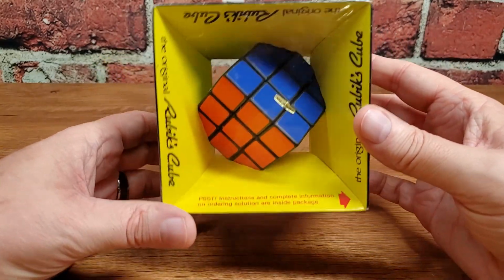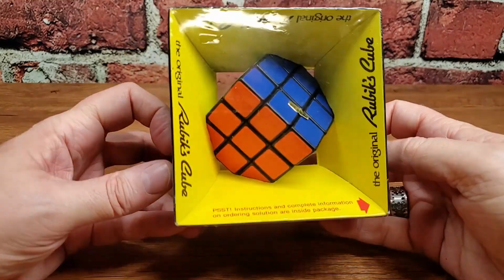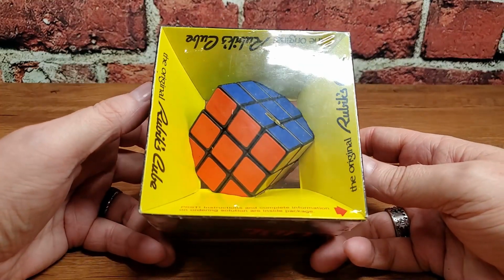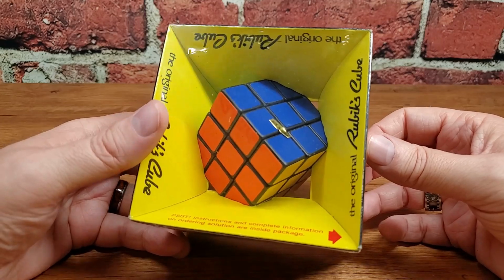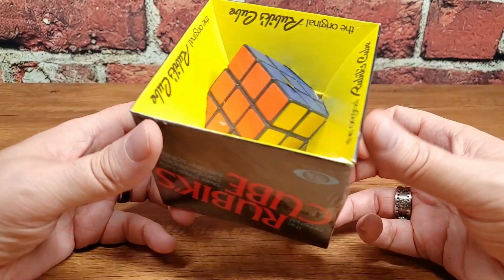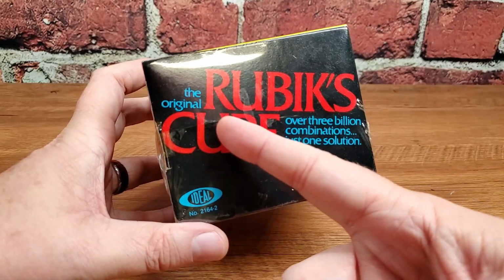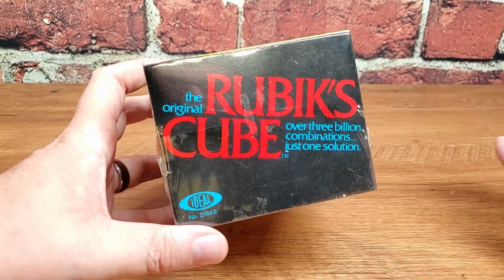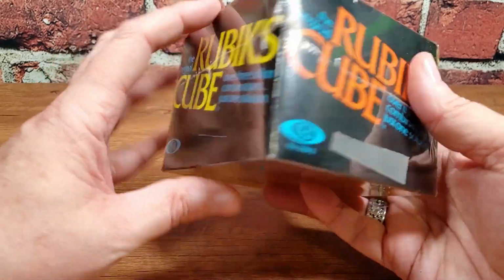This was just, hey, Ideal is taking Erno Rubik's toy and gonna mass market it and see what happens. And this thing is, like, hands have not touched it. Ever. And, yeah, I can't wait. John, you have done something amazing for me here. This is wonderful. It's the original Rubik's Cube, over 3 billion combinations. There's like 43 quintillion combinations. The 3 billion doesn't begin to scratch the surface.